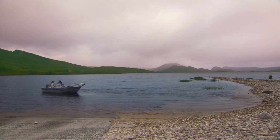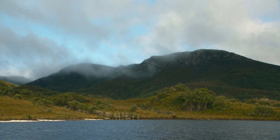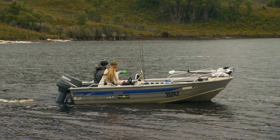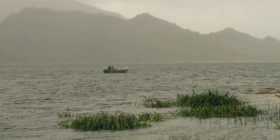Our next stop in the Derwent Valley is Lake Petta. It may sound strange, but Lake Petta has too many trout, so the locals encourage you to keep your bag limit, so the average size gets bigger.